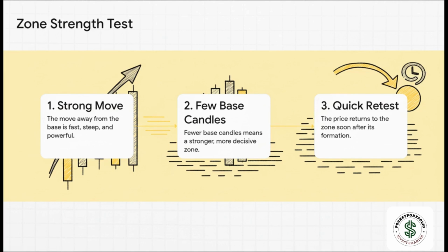It shows the institutions didn't just nudge the price, they shoved it. Second, the base itself should be tight and compact, made of just a few candles. This shows they were decisive, they didn't waste any time. And third, this one's important. You want to see a quick return. Why? Because it tells you they probably didn't get all their orders filled on that first big move, and they're waiting for the price to come back to them.